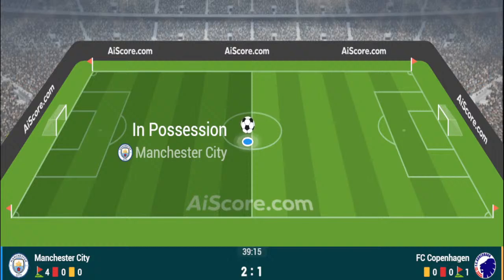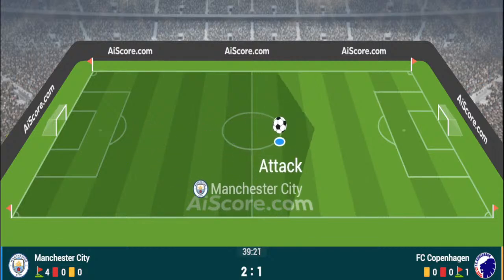The Copenhagen player is up off his feet, 38 minutes gone here. City have the advantage on the night, and on aggregate they lead by 5 goals to 2 overall, and by 2 goals to 1 tonight. It's been a competitive game. Copenhagen have started to grow in this game.